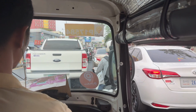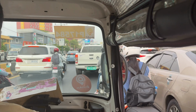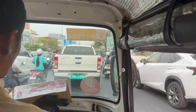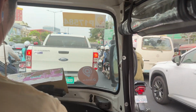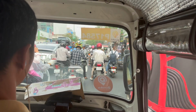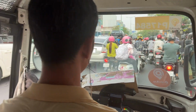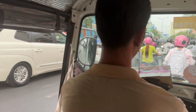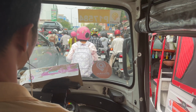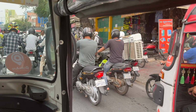So anyways, on our way, it's rush hour, it's traffic, as to be expected. So probably take about 15 minutes to get there, maybe 20. All right, so I'm still in the tuk-tuk, but I just want to give you a little look of what traffic looks like here in Cambodia. Traffic is real. I'm not sticking my hand outside with my phone because I'll get my hand back, but I won't get the phone back. But this is traffic.